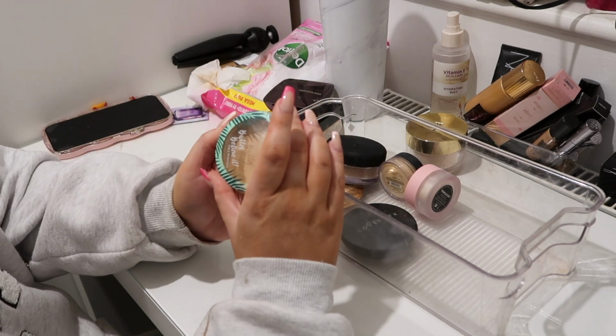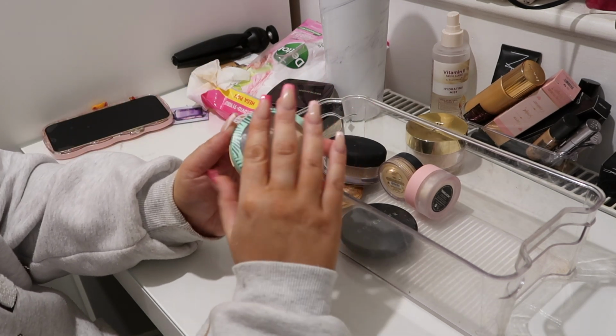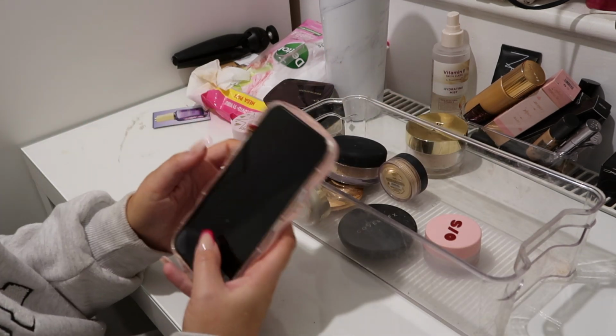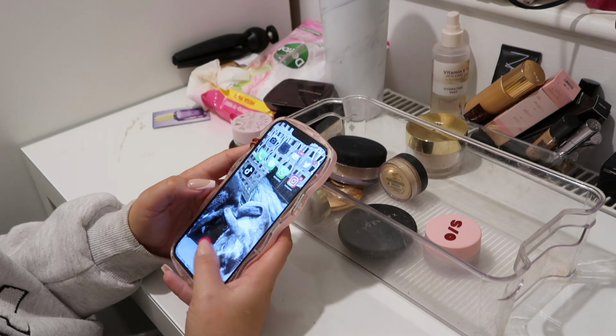The Physicians Formula Butter Believe It, I'm just going to declutter. I don't really ever use it. Is One Size cruelty free? I feel like One Size should be cruelty free.